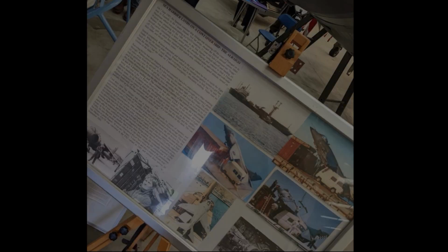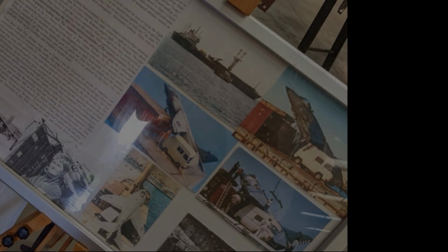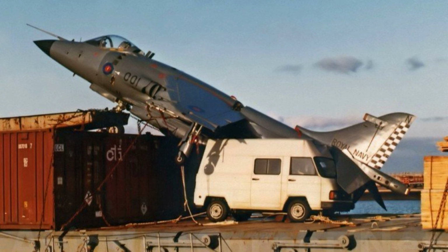Well, the first thing that caught my eye while looking at the information board was this photograph. Yes, that is a Harrier on a transport ship on a van. And that Harrier is not any old Harrier. The one in the photo is the very Sea Harrier that the board is in front of.